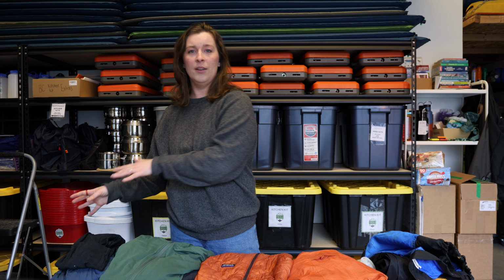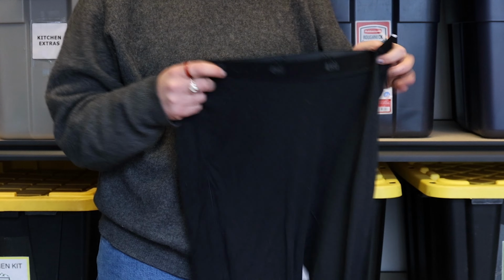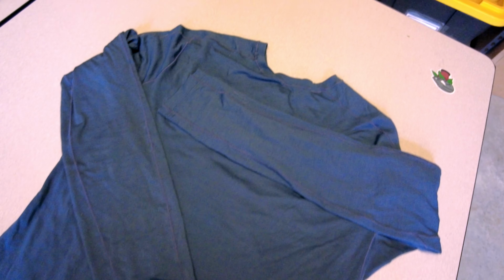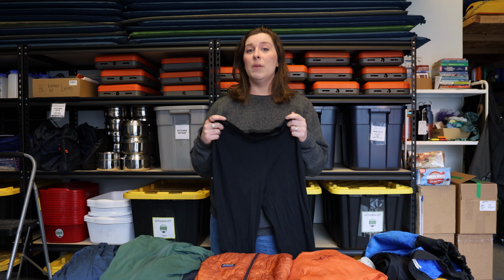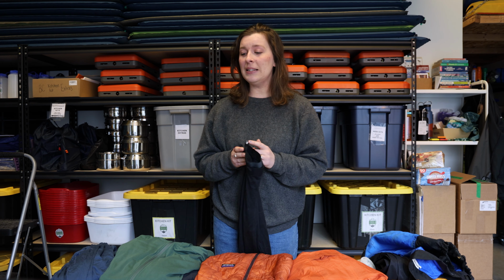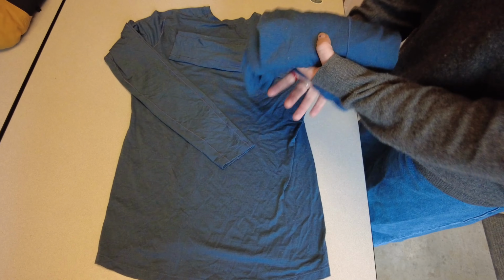All right, so we'll start from the bottom. The base layer. This is a super important layer when it comes to insulation. It's going to be nice and close to your body. You can go with either a wool or a synthetic blend. I personally really enjoy wool. It does a great job keeping you warm even when you're a little bit damp. The other really nice bonus is it is naturally antimicrobial, so it tends to not get as stinky.